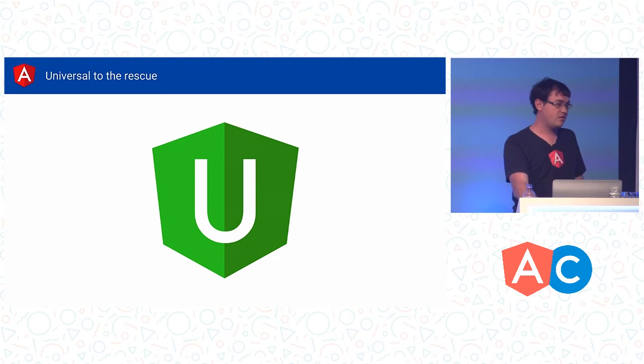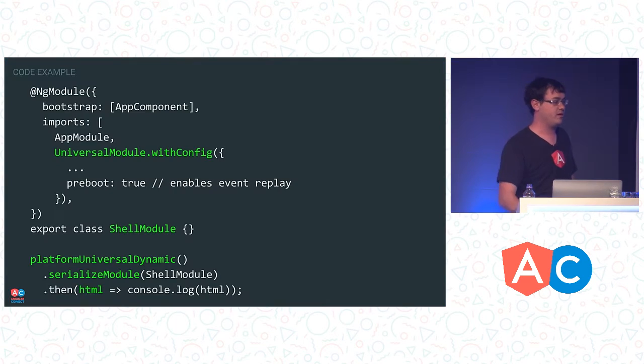And to do that, just like you write a module for bootstrapping your application in the browser, you write an NgModule for bootstrapping with Universal. And you include the Universal module with some configuration. You can look at the Universal site for more details on what goes there. But when you do this, you use a similar bootstrap process. You call platformUniversalDynamic, you serialize the module, and then you get some HTML out that you can use for your index page. Works really nice.